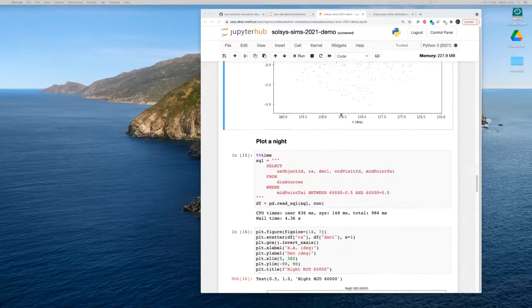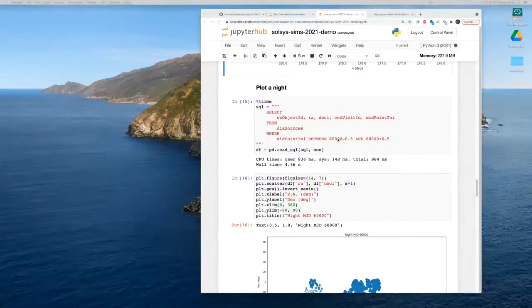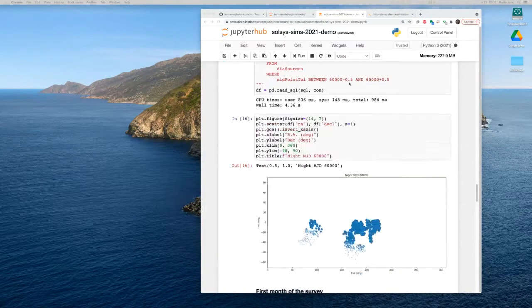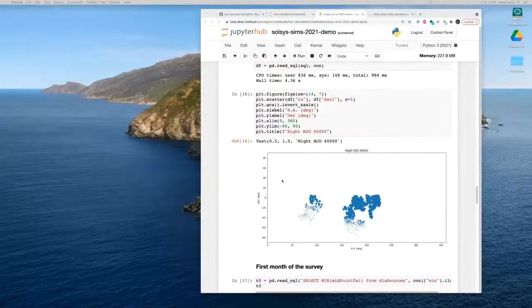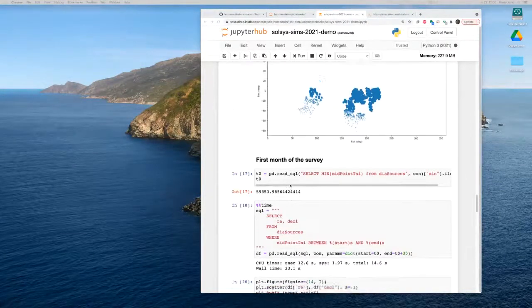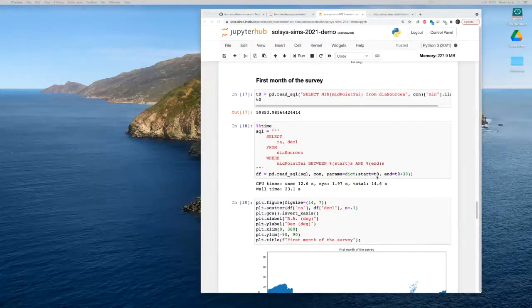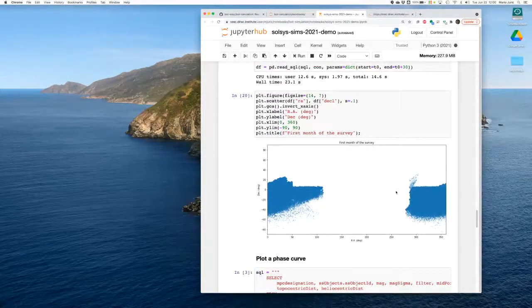Next thing you can do is go ahead and ask for a whole night of observations. So here I have, give me everything between MJD 60,000 minus a half and 60,000 plus a half. And here's a plot of what's come back. I can repeat the same thing for the full month of the survey. It's exactly the same query. It's just that I asked for the first night of the survey and then first night plus 30 days. Here's what a night's worth of LSST or a month's worth of LSST data are going to look like.